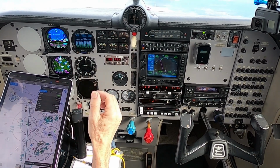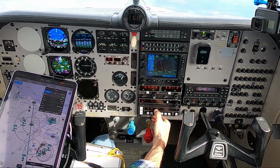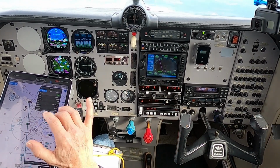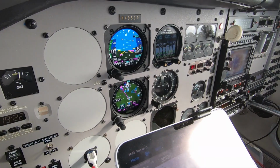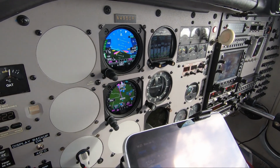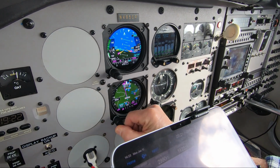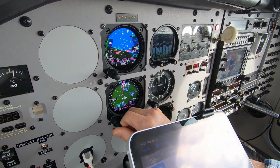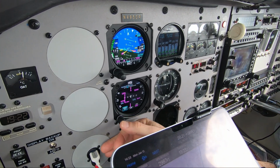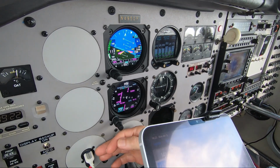So let's say I just engage heading mode now. It's going to go back to GPS steering. It's going to take a left. So I just press heading. There we go. Goes left. It's going to go left more than needed to go direct to the next waypoint because it wants to intercept the CDI, the track.